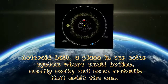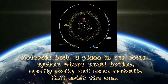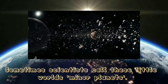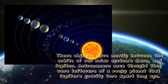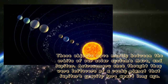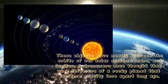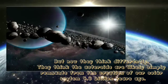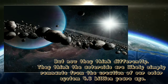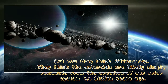The asteroid belt is a place in the solar system with small bodies, mostly rocky and some metallic, that orbit the Sun. Sometimes scientists call these little worlds minor planets. These objects move mostly between the orbits of Mars and Jupiter. Astronomers once thought they were the leftovers of a rocky planet that Jupiter's gravity tore apart long ago. But now, they think differently. They think that asteroids are likely simply remnants from the creation of the solar system 4.6 billion years ago.